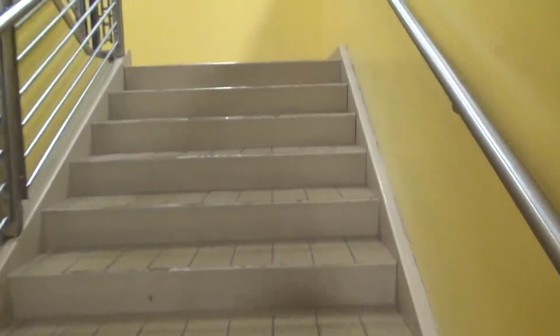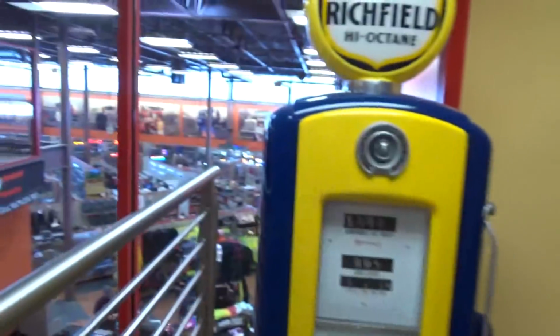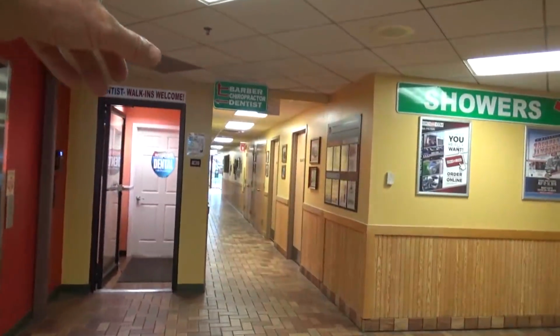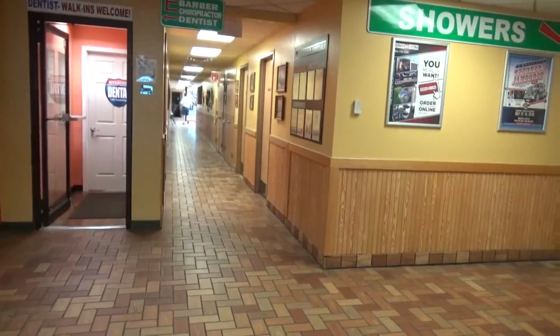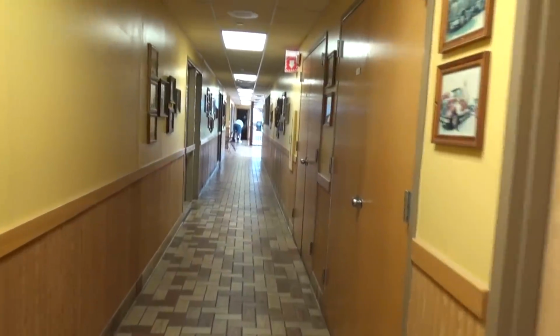So let's go upstairs. Start this tour off up here. It's about 1400 local time. So this is the granddaddy truck stop of all truck stops. The world's largest truck stop. And upstairs you have a barbershop, chiropractor, a dentist, elevator, showers over there. I think there's also a DOT doctor here as well.